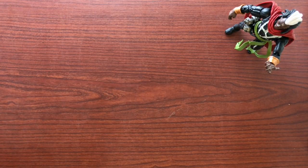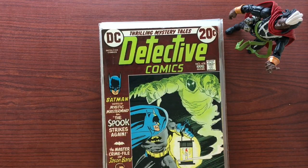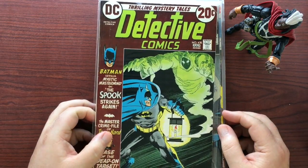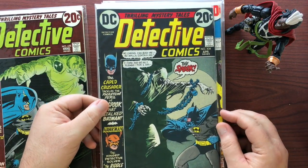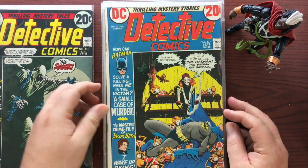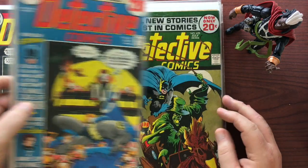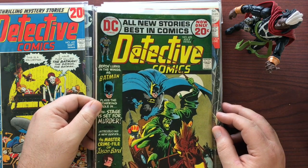All right. And partly because, as I pull out the next stack, this is the type of logo that they had before that. Boom. So here we've got the Master Crime File of Jason Bard as the backup story. Jason Bard was a thing for a little while. The Spook appeared around this time in several issues and hasn't been seen for a long, long time. Evil Puppets. Always love Evil Puppets. Kind of looks like the Gentleman Ghost, but it's not.